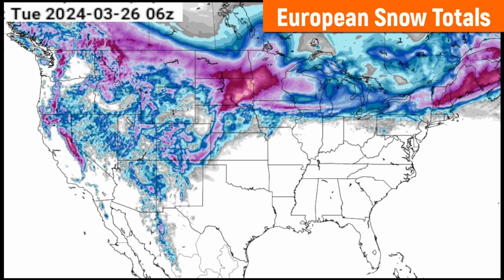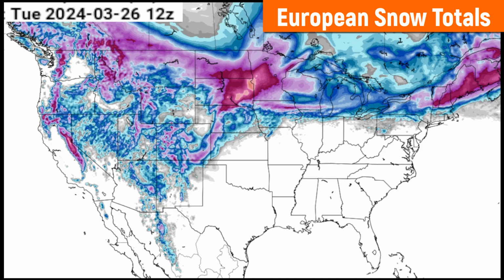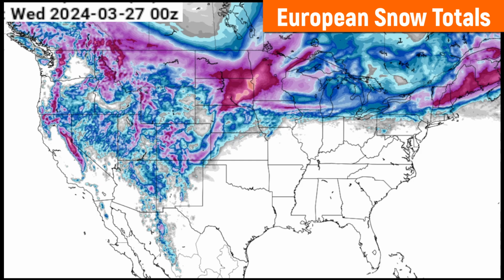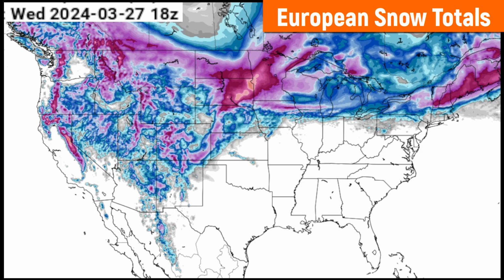Again, maybe upwards of over 2 feet. That's what that light purple in the middle, that dark, is all about. That's what that's reflecting there. And that kind of pushes all up into Canada, but a significant amount of snow.